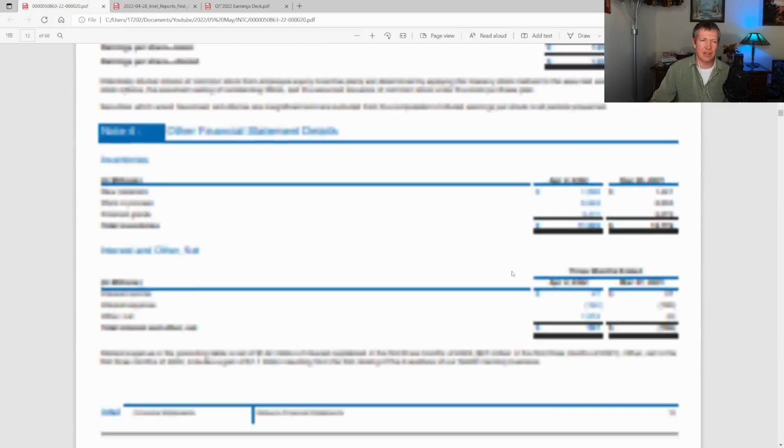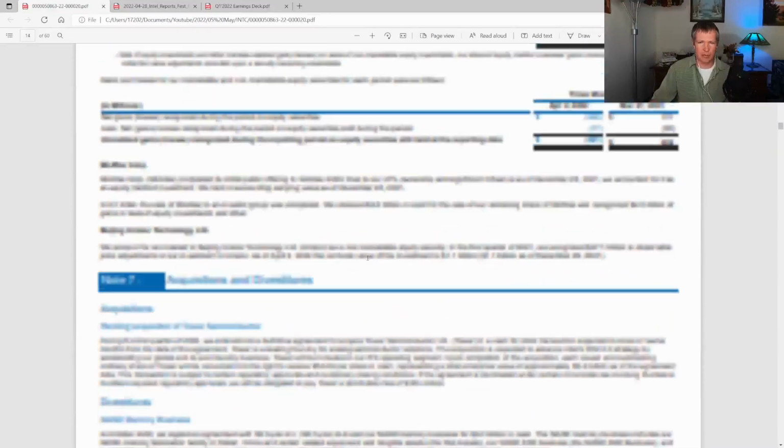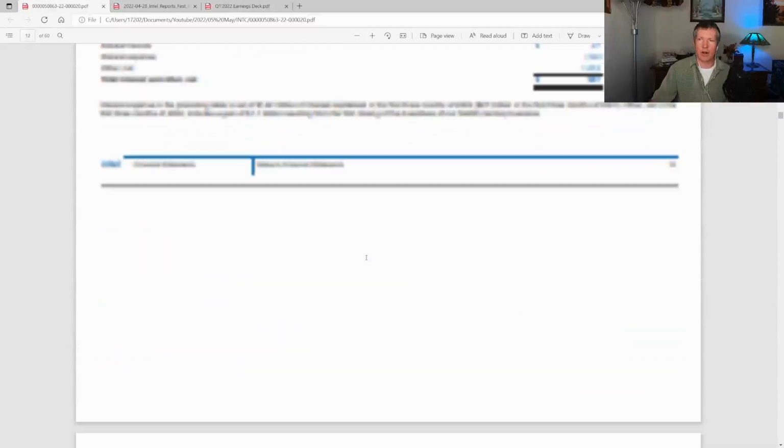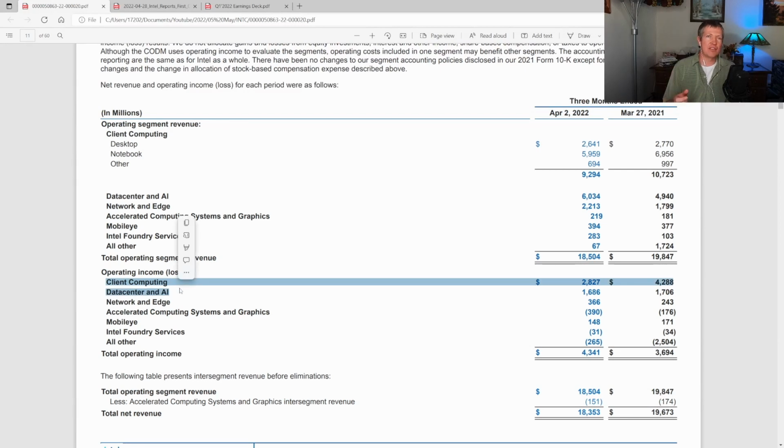And if you actually dig into the 10-K itself, I'm not going to go through every single one of these. They actually divide those businesses out. I can't remember what pages they're on, but just know that they actually divide them out. So, for example, client computing and data center and AI specifically, one of them has 28% operating margins, and the other one has 30% operating margins. And historically, Intel has been around 28%. So that's what's really generating their operating income and their operating margins overall. So just something to be aware of there.